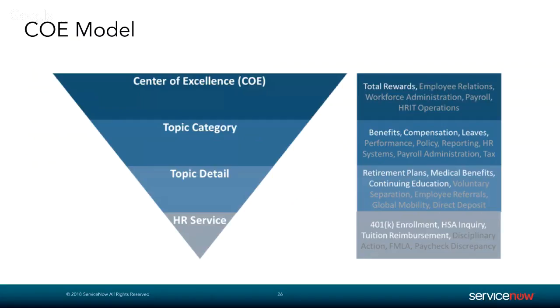And then the other added benefit is around security. Since these are separate tables, if you did want to build any additional security on, for example, employee relations, you could leverage the structure that we have already to define what your security should look like for those employee relation cases. So maybe you only want employee relations cases to be seen by a small subset who supports those cases. You can now build that security using the structure that we have here with the COEs out of the box.